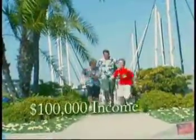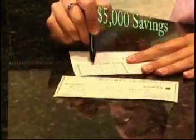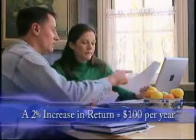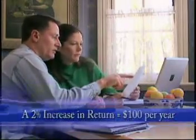Consider a family who makes $100,000 a year and is able to save $5,000 of that. Let's assume by selecting investments with higher risks, they are able to increase their rate of return by 2%, which would be $100 in a year. In today's world, that's barely enough to buy a tank of gas.